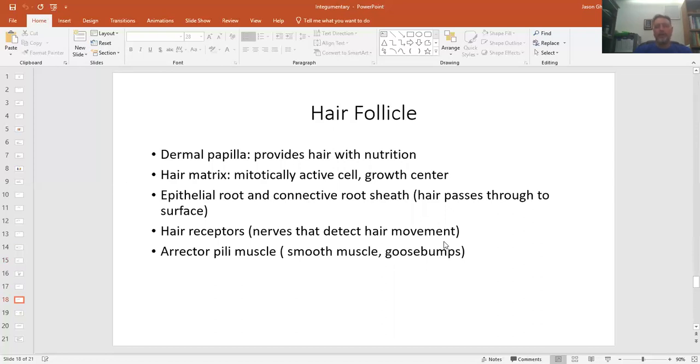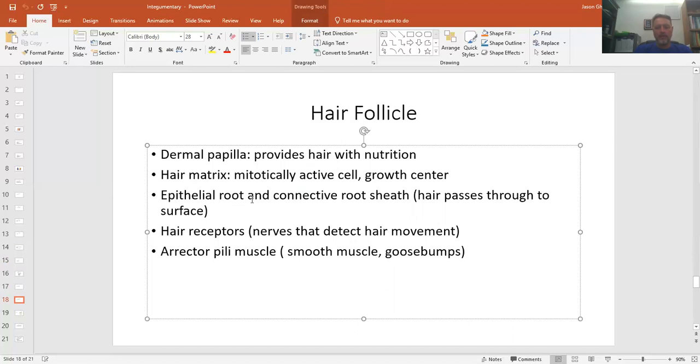Your dermal papillae, this is where it's providing the nutrition. Again, matrix is where the cells are growing. You get farther away from the matrix, and the cells die, just like in skin. You have your root sheath, root epithelial sheath and connective sheath, because it's in the dermis and does pass through the epidermis. Your receptors, those are your nerve endings on the bulb that are going to sense movement. Then you have an erector pili muscle.